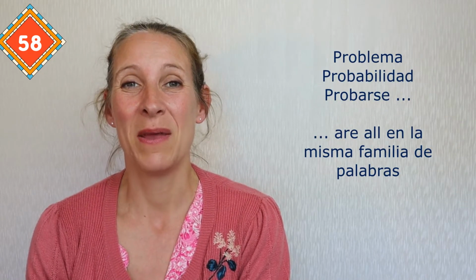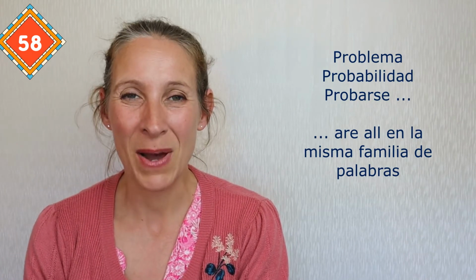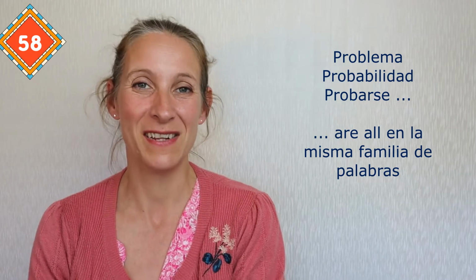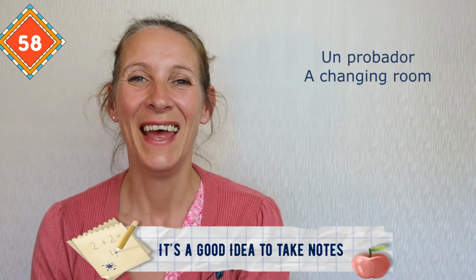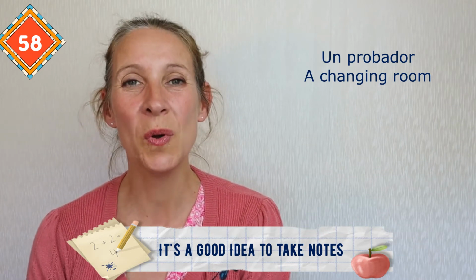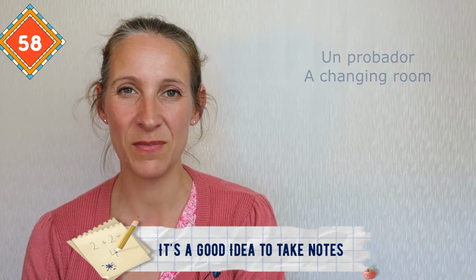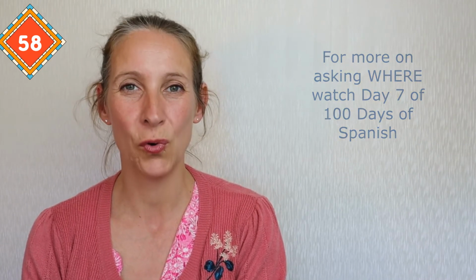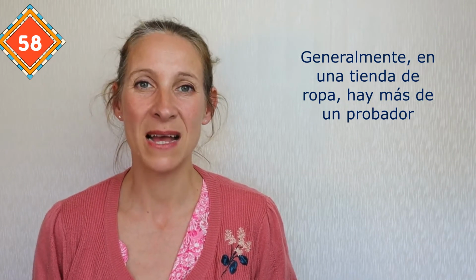And of course, there might be un problema. So we've got that problema, or there might be poca probabilidad that I could fit into that particular vestido, that particular dress. So you might also like to know this word. Es importante. A changing room or a fitting room is un probador. And if you want to ask where something is, you would say, ¿Dónde está? Where is it? ¿Dónde está el probador? Generalmente, en una tienda de ropa, hay más de un probador. So, if you want to ask where more than one thing is, you say, ¿Dónde están? ¿Dónde están los probadores? Okay.